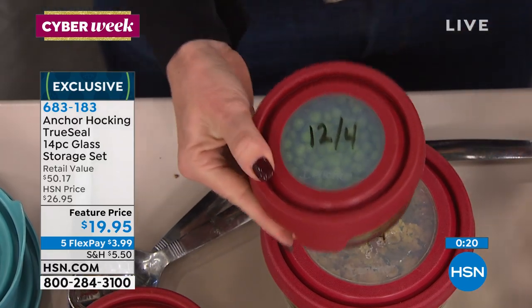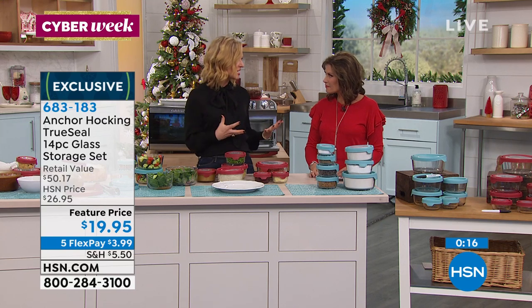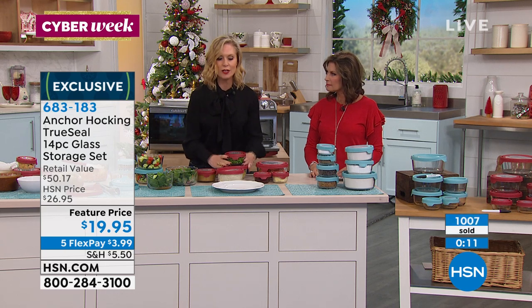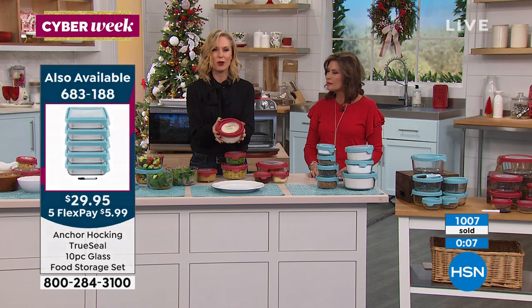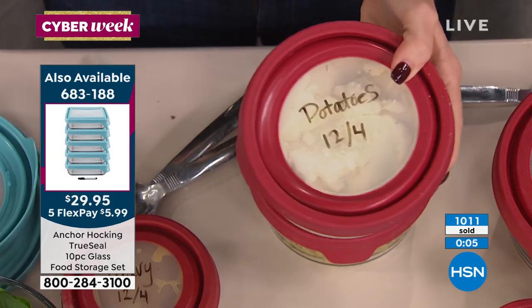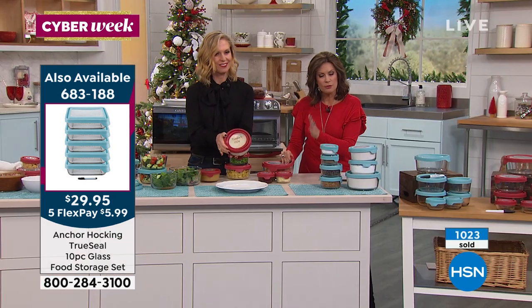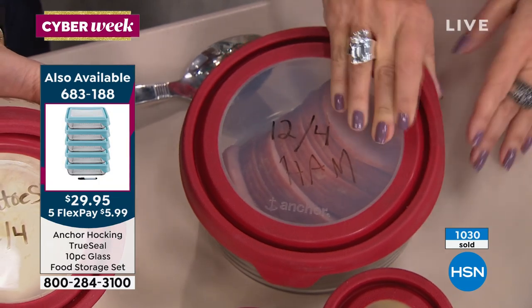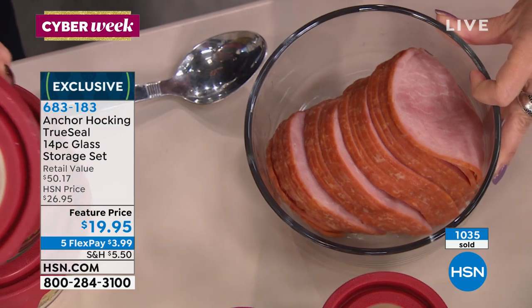On Thanksgiving, we're all stressed, right? We're like, do we use plastic bags? Do we use plastic containers? And then you have to take everything out of those containers when you reuse them. These you can actually just reheat in, and not have to worry about dirtying another plate, or having that gross plastic. Look at this. It goes right in your microwave, right in your oven, right in your freezer, it goes right to your table and will look absolutely beautiful.